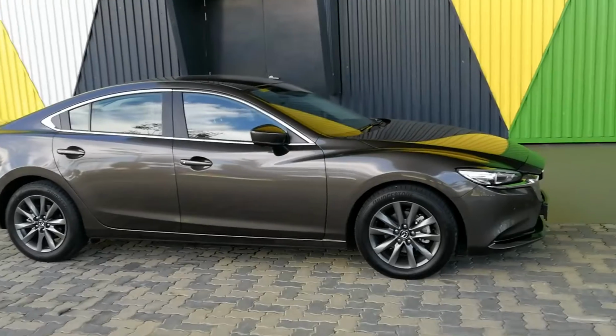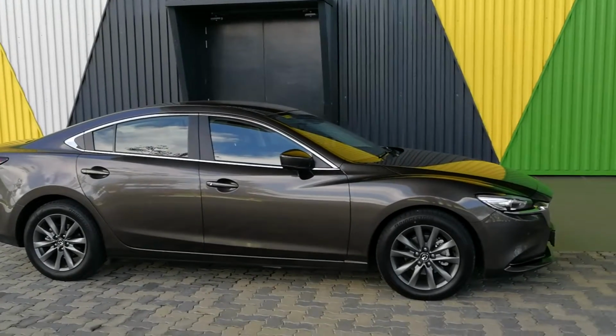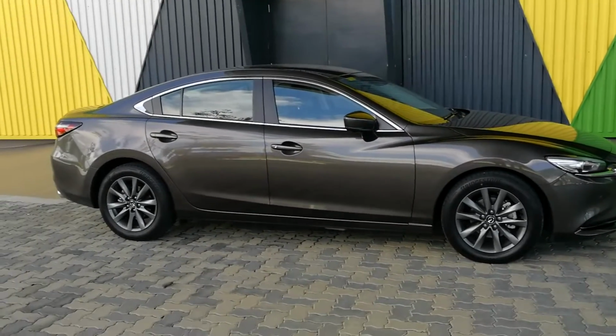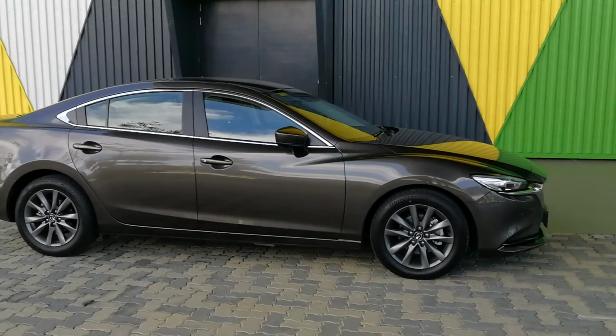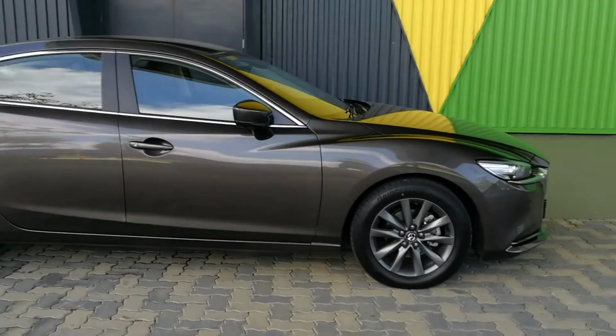Looking at the whole profile, Mazdas are the ones that make me love sedans. Oh, so beautiful, and the first ever car which I like this type of color on, really. I'm becoming an auntie. I'm so sure.